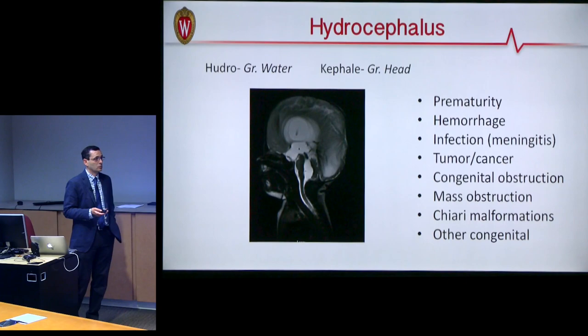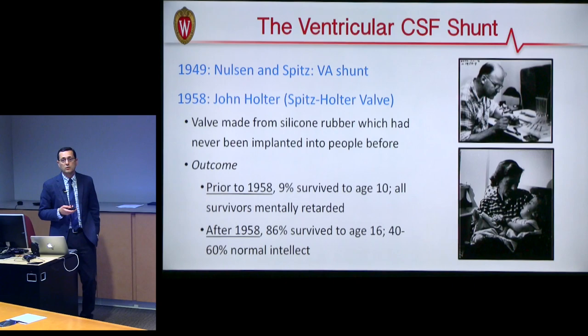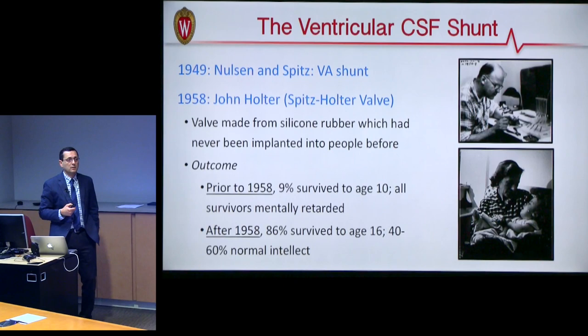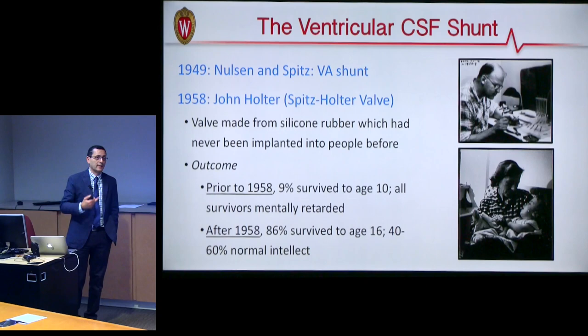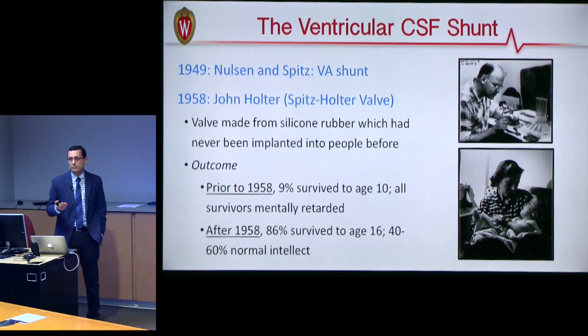So in 1949, this team of Nulsen and Spitz came up with the VA shunt, ventricular atrial shunt, where they place a catheter in the ventricle and then the other end in the heart. They had lots of problems with this. And the problem was specifically because they overshunted. They're constantly overshunted, and what happened is when they would lay down or when they're in different positions, then blood from the heart would go backward into the brain, and that's not very good, and it clogged up these shunts. So neurosurgeons refused to put these shunts in because there was just no way to control them until 1958.